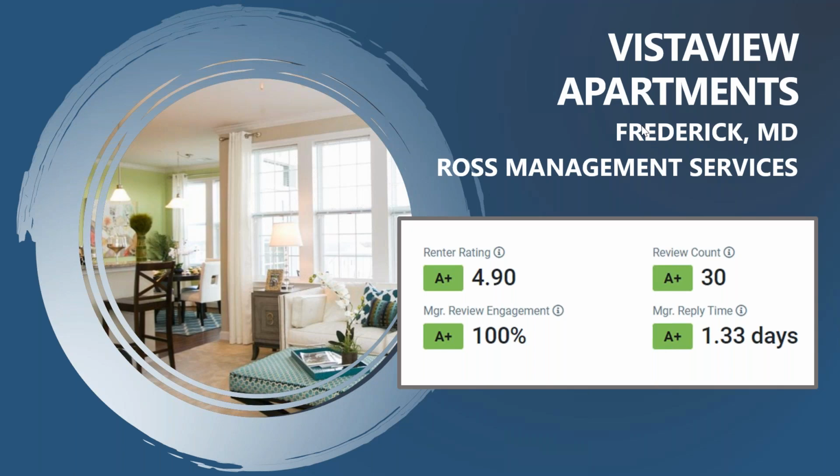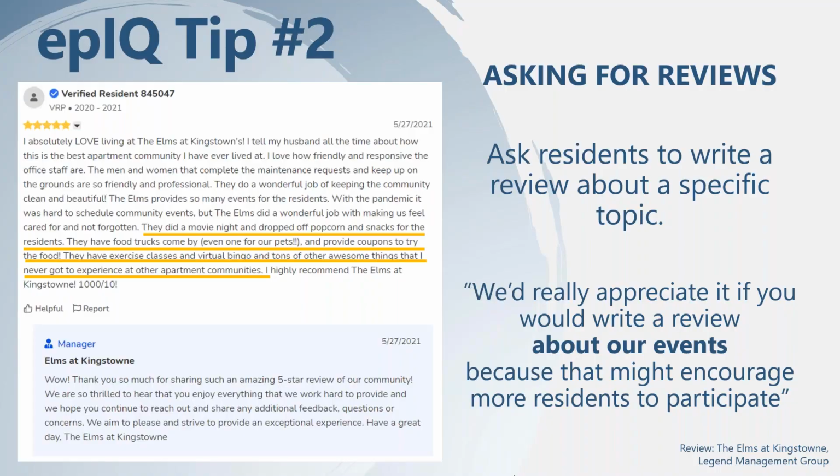So where we are right now, before we turn our attention to the companies, and we're going to be doing the top five companies in just a bit, here's our second epic tip. Remember, we were saying we're going to give you five epic tips. So tip number two is when you ask for a review, it's always helpful if you lead your renter, your resident, in a certain direction.